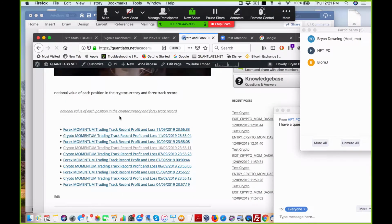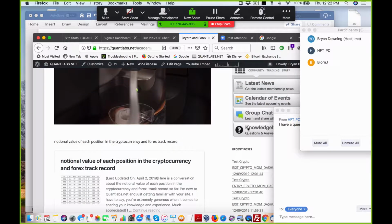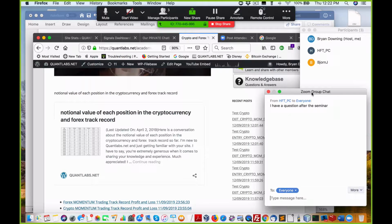Every day you'll get a trading track record for the profit and loss for each day for both the crypto and forex momentum strategies. So they'll be available publicly. And the other thing is, crypto trades 7 days a week, so there'll be one every day, while the forex will be generated Saturday and Sunday, but it will just use Friday's activity. So any other questions so far?